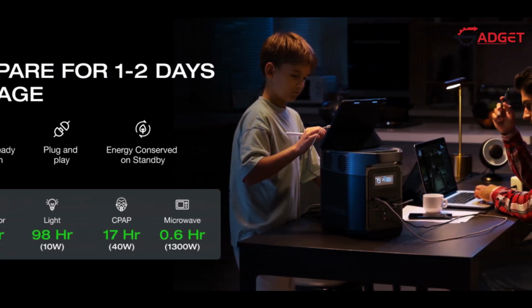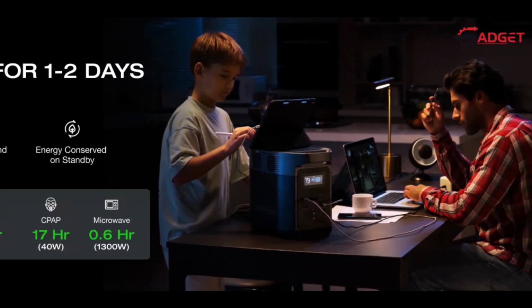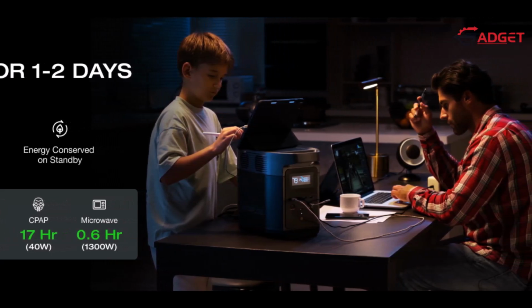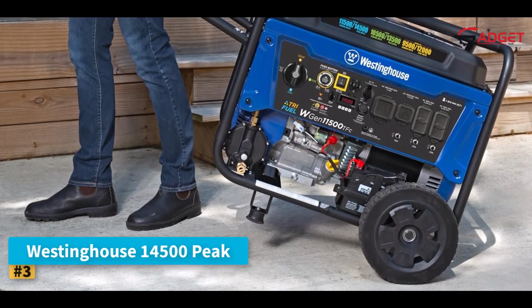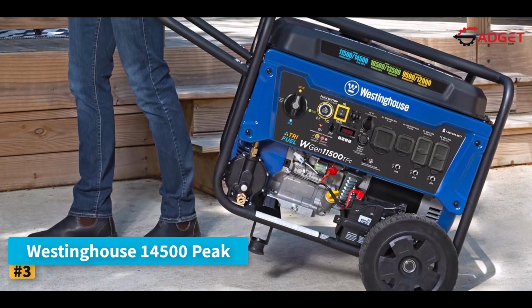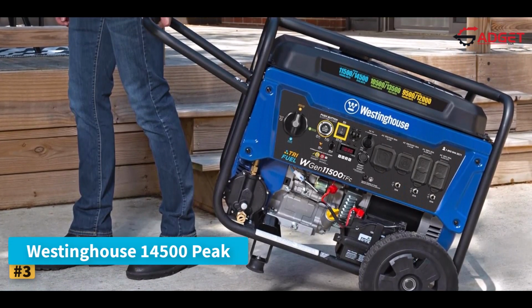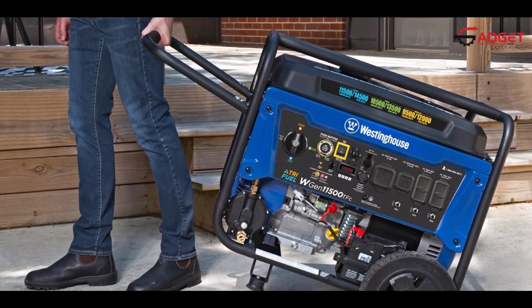The generator's portability is complemented by a rugged, easy-to-carry design, making it suitable for a variety of outdoor and indoor scenarios. Number 3. Westinghouse 14500 Peak. The Westinghouse 14500 Peak generator is a robust, high-capacity power solution designed to serve as both a dependable portable unit and a powerful home backup generator.